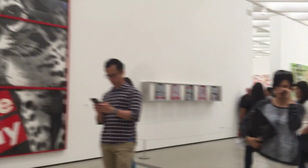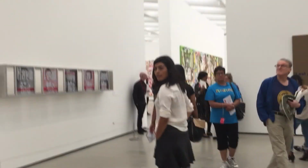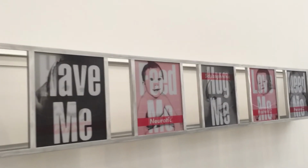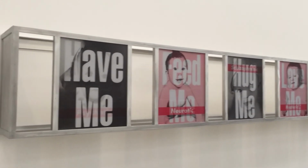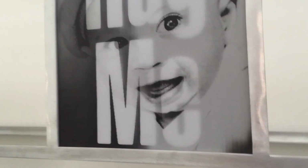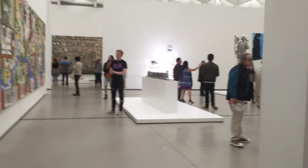This is another of the rooms that has a lot of meaning and double entendre. You have kids here that says, I mean, this is kind of a 3D effect: have me, want me, feed me, hug me, love me. And then if you look from this side, it basically says psychotic, neurotic, you see this one, schizophrenic, hysterical, and paranoid. So it depends from what angle you see things in life, which is a very interesting aspect.